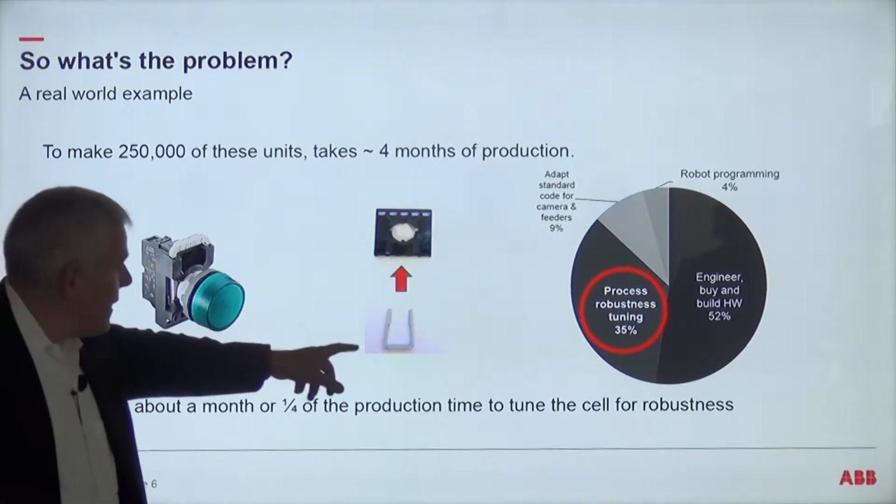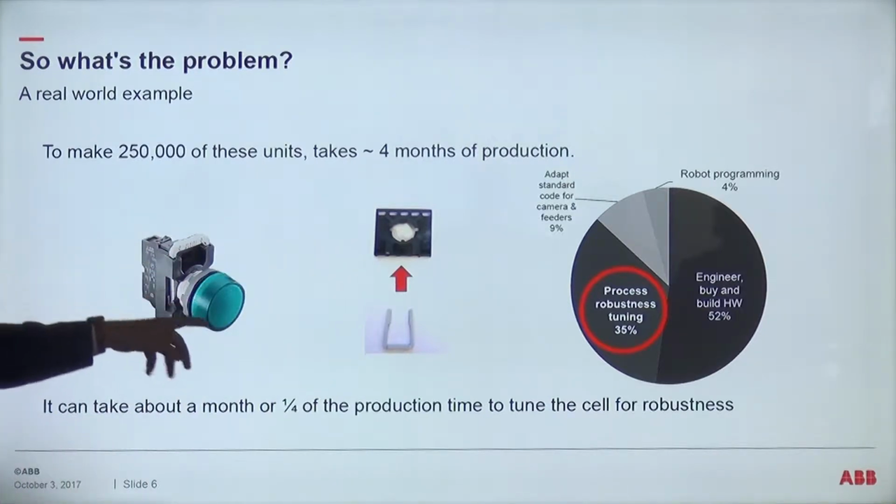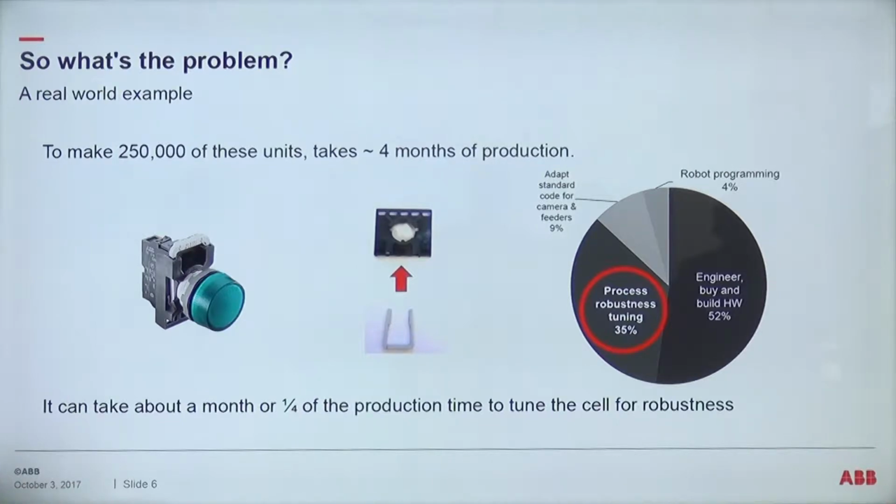When they went to automate with YuMi doing this little clip insertion, which is this clip here, okay, they kept track of what they did and where they spent their time, right? What was hard, what was easy? What's really interesting about this is that 4% of the time was spent programming the robot, okay? About half their time was spent getting things ready.